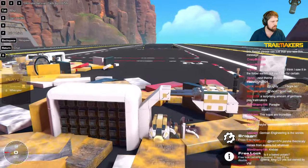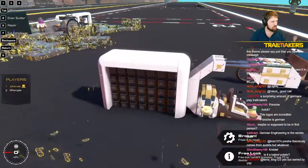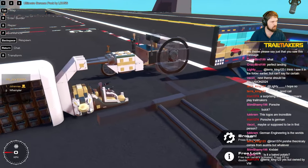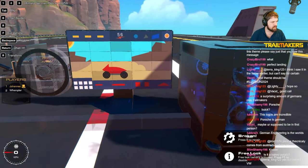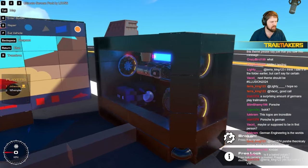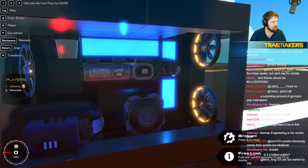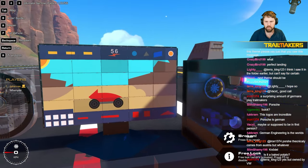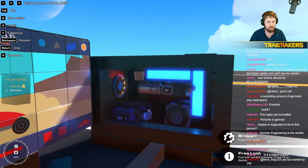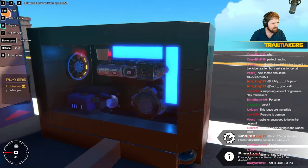Okay, what do we have here? We have the car. First car. Or the first diesel powered car, I think. Car and a PC? Oh, that's a very well-made PC. God damn. Trailmakers and everything. Yeah, that's a good PC. Then I don't know what the last thing is. I'm just going to go ahead and say, though, Trailmakers is Danish.